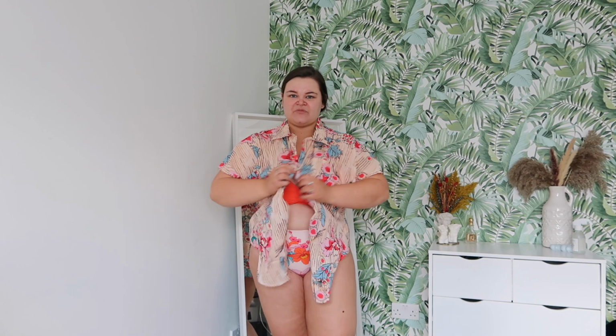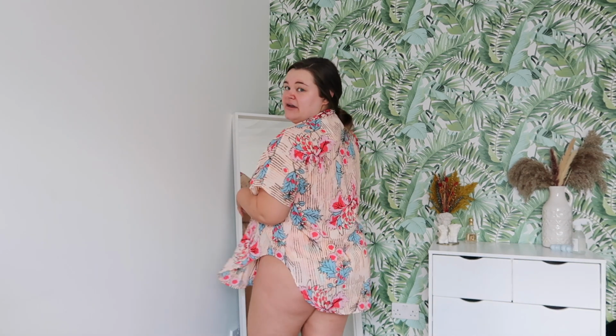And then when you do let it down, it's quite long as well. So if I was to button it up, it would like cover more or less everything. But it's like a beach. I really love the pattern. I like the way that it sits. You could even wear this as an actual shirt with some nice like trousers for an evening or something like that.